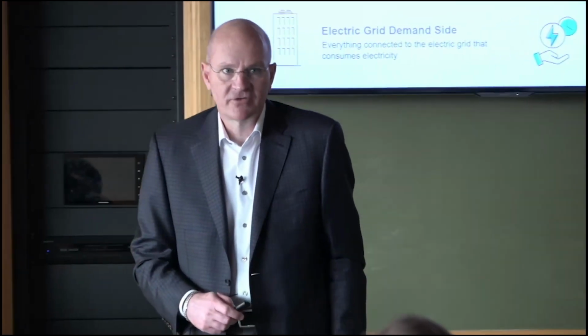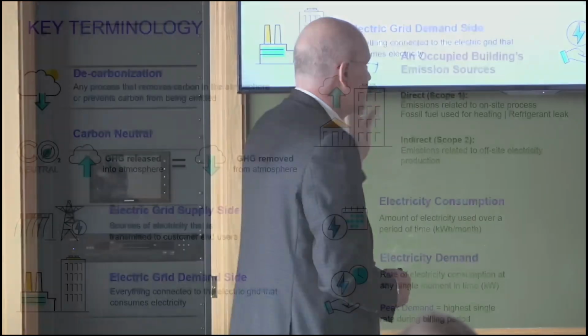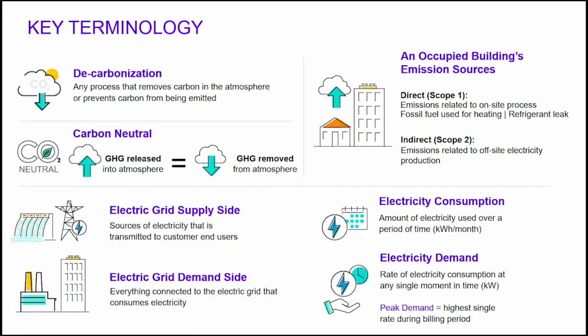So I'm going to talk a little bit about decarbonization, but first some terminology. Decarbonization, what is it? Taking carbon, CO2 emissions, out of a process, out of the atmosphere, sorry. Carbon neutral is when the greenhouse gas released equals the greenhouse gas removed or avoided.